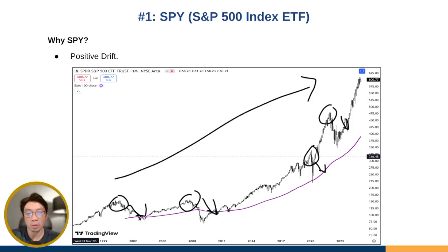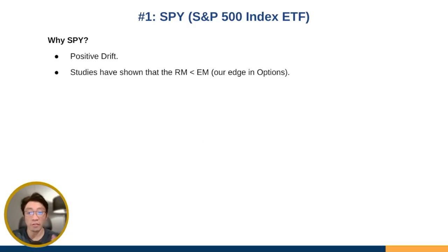So why is this important? Because if you know the bias is towards the upside, then you can position your strategies to capture this bias to the upside.